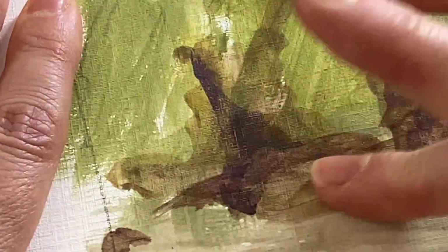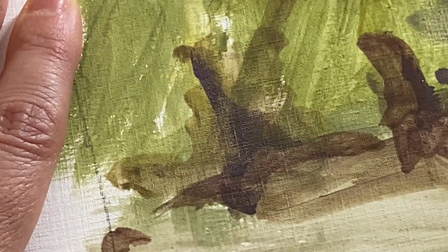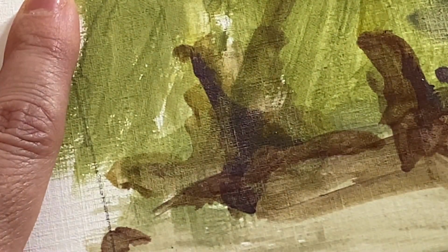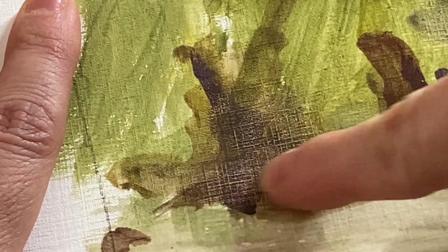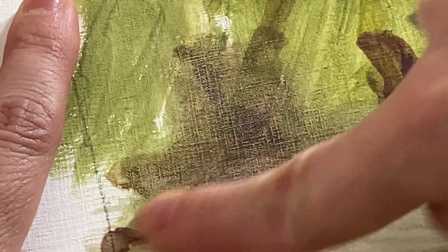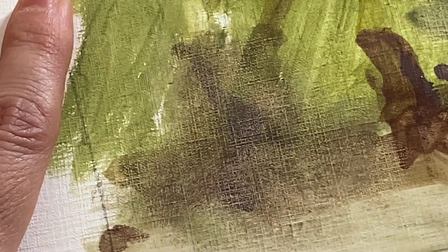And I want to show you that's dry, okay? I'm not affecting anything. I'm not able to move anything. Now let's add water. And voila. I mean, it's like a little magic trick, really. And now I can change that particular section of the painting.